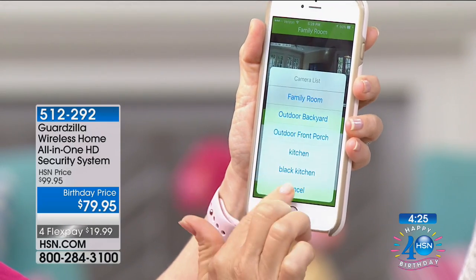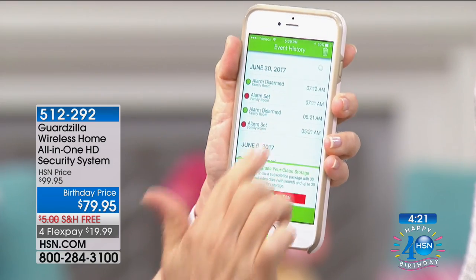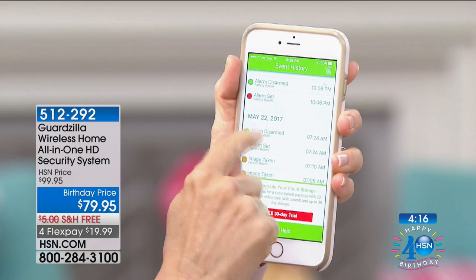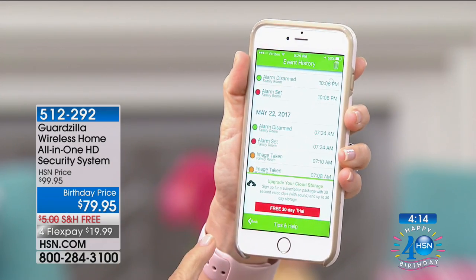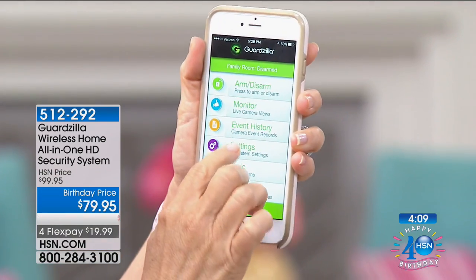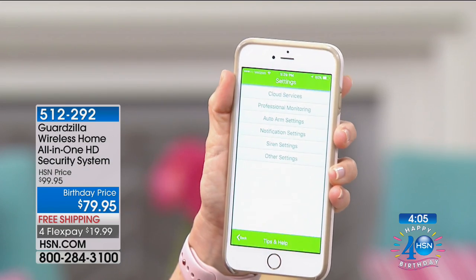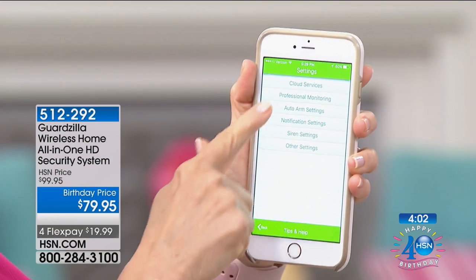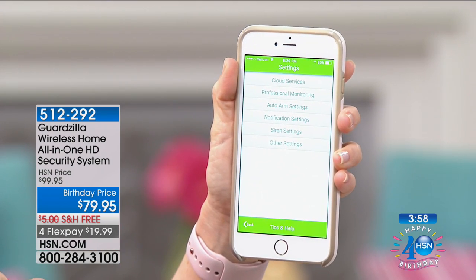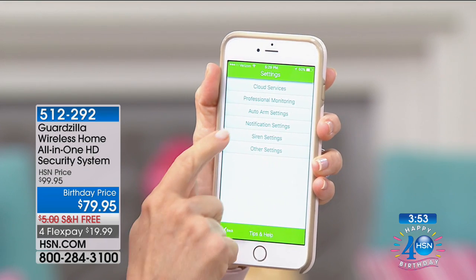You can go in the videos. Let me go back. Event history, this is where all of your videos are stored or anything that you might do. So if it sent a video, you would go right into here. You can save it to your camera roll in seconds with no additional fees, which is huge. And then also in your settings, everything you can customize, it even has auto arm at this price. When you leave the house, it will automatically arm itself. And then when you come home, it disarms it so it doesn't set the alarm off.